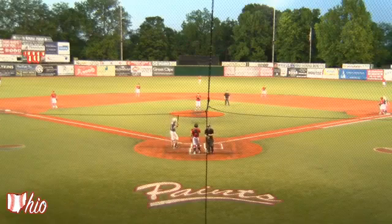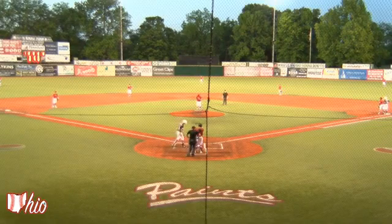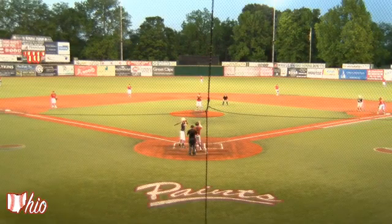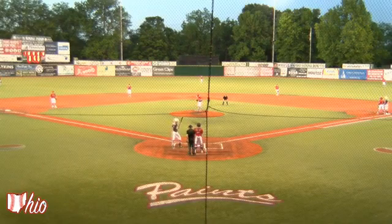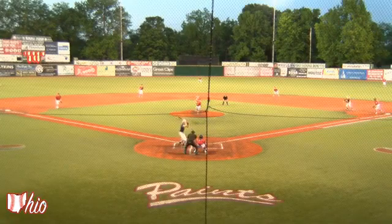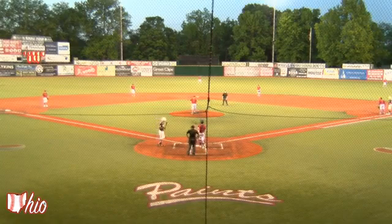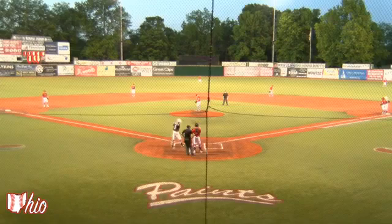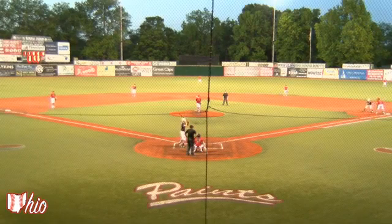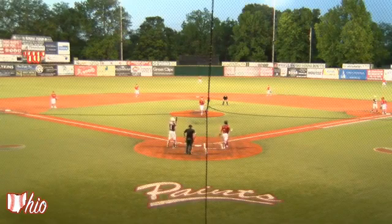Number 1, Van Dutton. Brings up Van Dutton, right-handed batter. 0 for 2 with 1 strikeout today. Made it to base. He's got 1 run. His first. Whoa, up and over his head. Ball 1. Second pitch, low and outside.